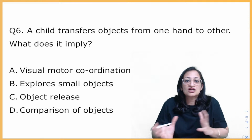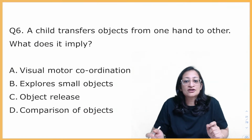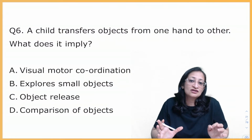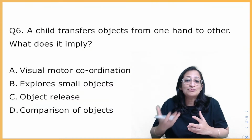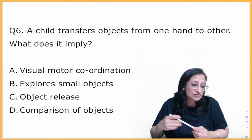Moving ahead, a child transfers objects from one hand to another. What does it imply? Whether it implies visual motor coordination, explore small objects, object release, or comparison of objects. So again, in your INI-CET pattern exam, this was exactly the question a couple of years back. We all know which milestone comes at what age, but what is the implication of that particular milestone? Again, you should have some idea.